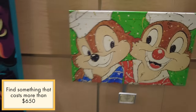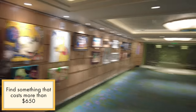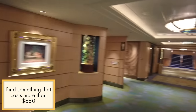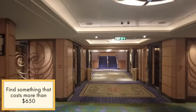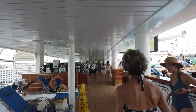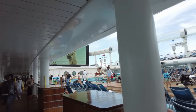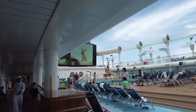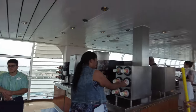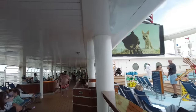None of them are above $650. Okay, next $650 idea. We are on the ever noisy, popular deck 11, where again, Cabanas is there. You have the Funnel Vision TV, access to the aqueduct and some family pools. Puerto Rico, if you're on that cruise and you're docked. This is a great place for families.